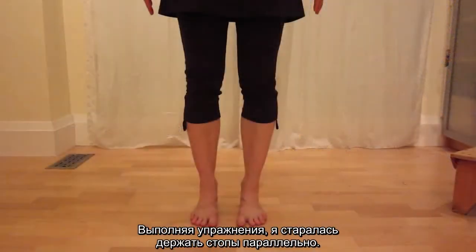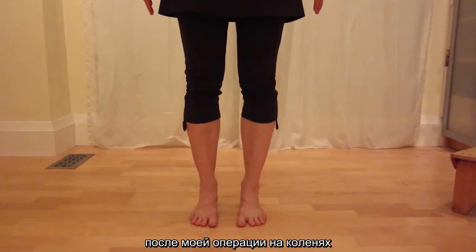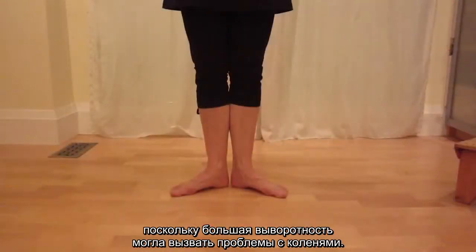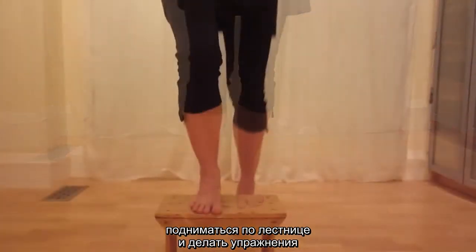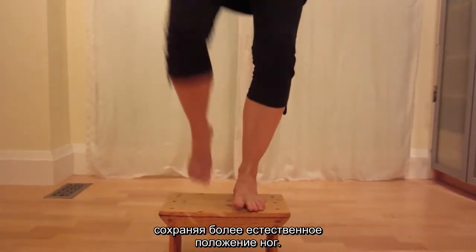In these activities, I adhered to parallel alignment of my legs. This alignment was recommended to me by my physiotherapist during recovery from my knee surgery. The idea was that my over-turned-out ballet stance had hurt my knees. The recovery period after surgery was a chance to retrain myself to walk, climb stairs, and exercise with my legs and feet in what was thought to be a healthier alignment.